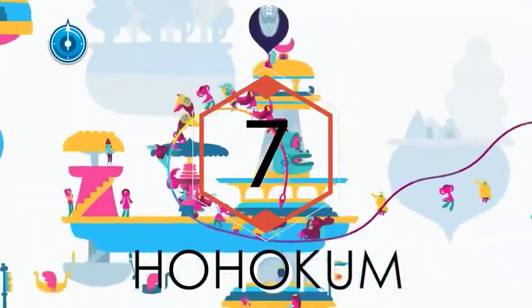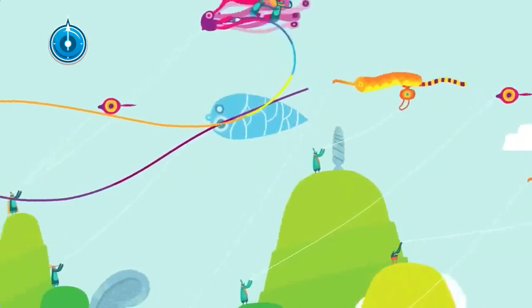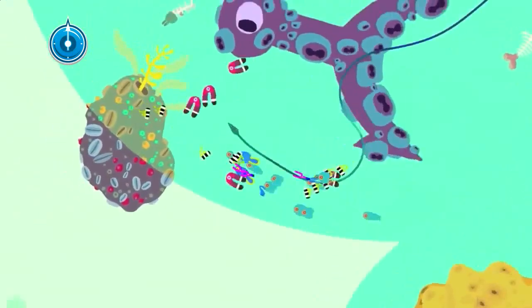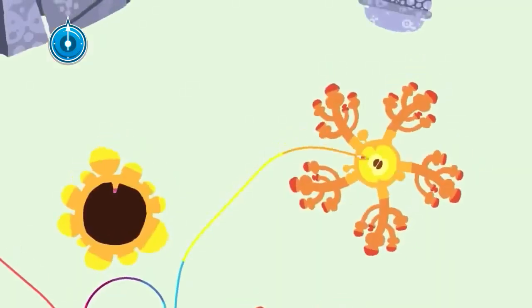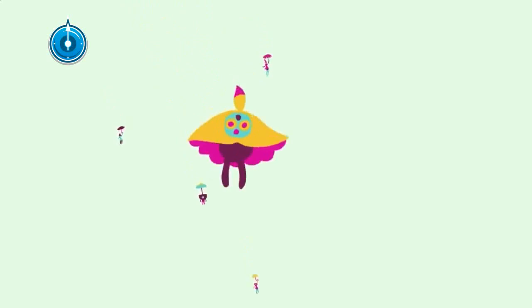The Serpent in Ho Ho Come is a special game indeed, even more so when you consider that it's not for everyone. Allowing players to control a multicoloured serpent gliding through various inventive worlds, there is no specific task to carry out. Instead, it's up to your imagination to explore and discover.